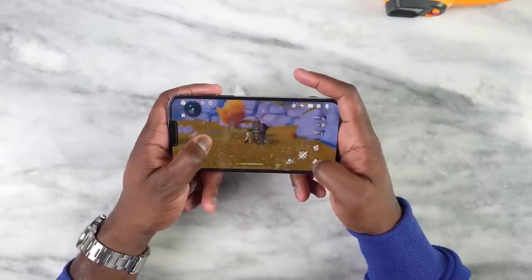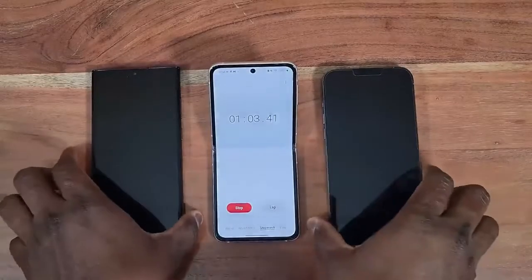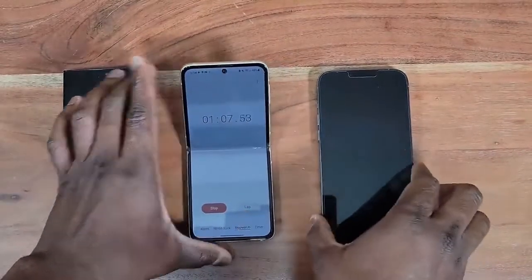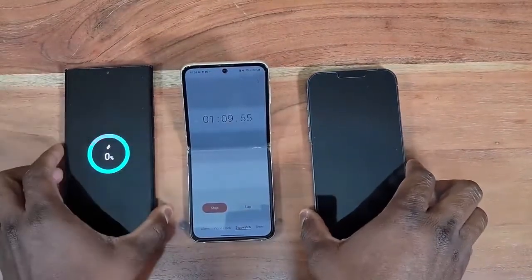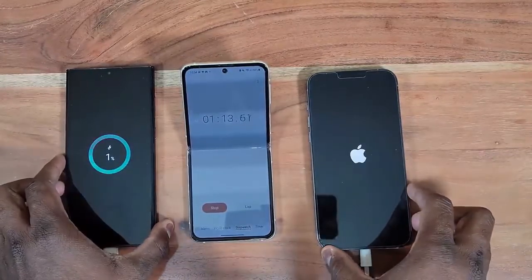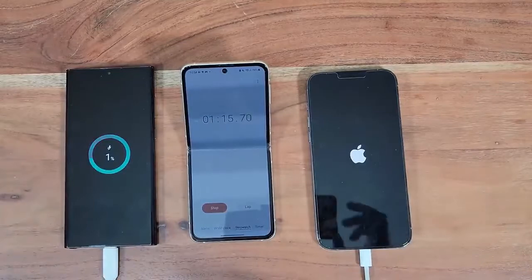Now, temperatures are bad. What about battery life and charging? Now, in terms of battery usage, in gameplay, I think both of them are very similar. I'll give a slight edge to the Galaxy S22 Ultra, but not by much. I think the iPhone still does a really good job. Now, both devices have fast charging capabilities. The Galaxy S22 Ultra here has a 45-watt charger, while the iPhone supports fast charging up to, I believe, 27 watts.